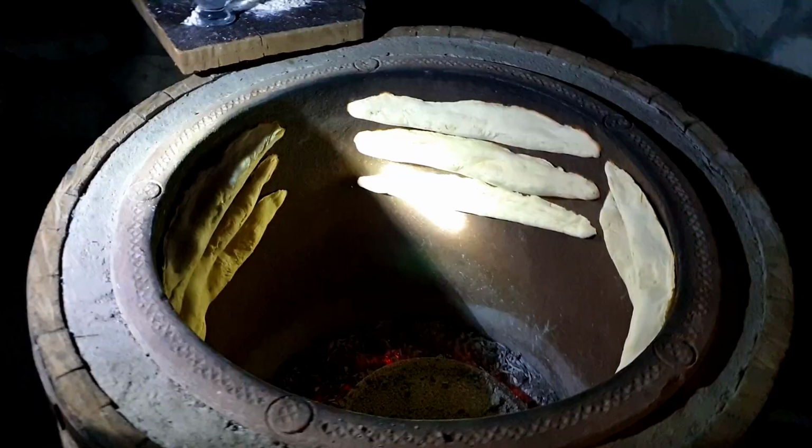Just heading back from our run, and there's something really special cooking up for dinner tonight.